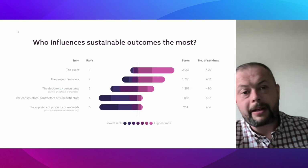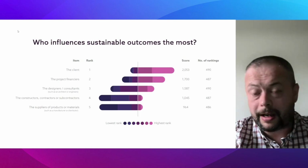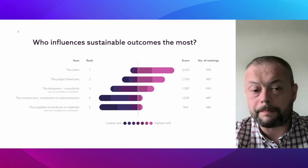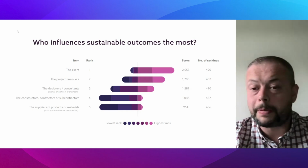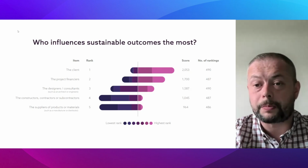So against those barriers, who influences sustainable outcomes the most? Well, the client was ranked highest. This was exactly the same as it was in the 2022 report. This year, we offered another option. So we included project financiers in the survey this time. So for example, it might be that the client isn't actually the person funding the financial project.